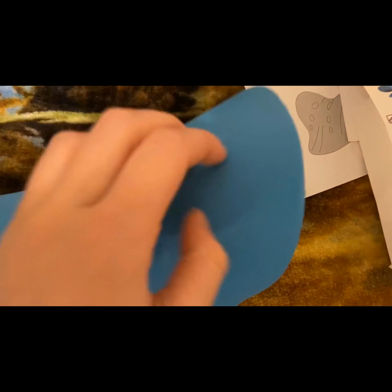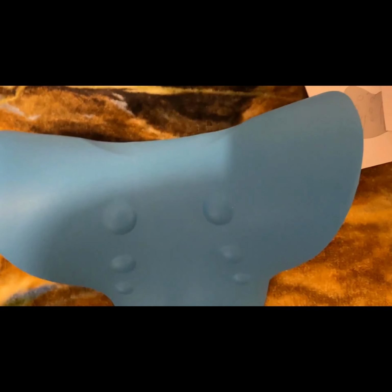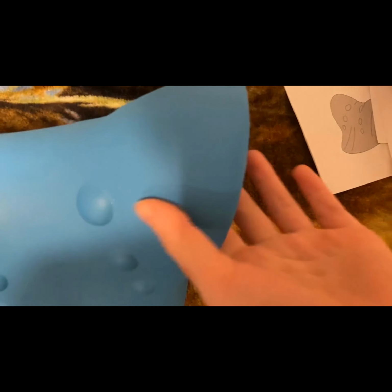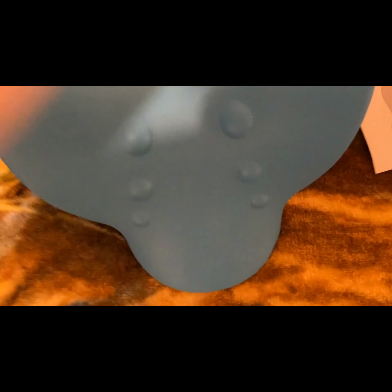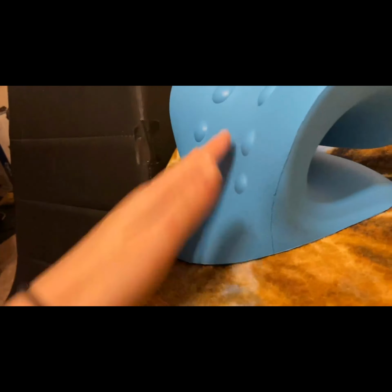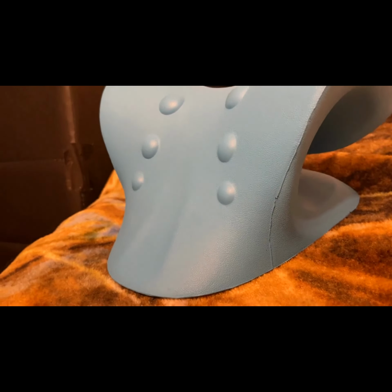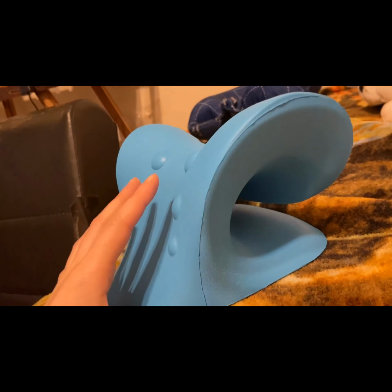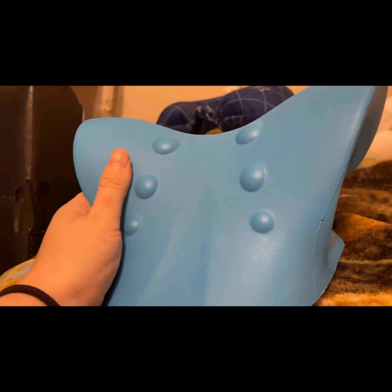It's a really, really hard material. It's almost the type of material that reminds me of a gym mat, or a higher quality yoga mat. It's that same type of material, except as hard as they can probably make it. So it does work in the sense that when you put your neck right here, the curve does align very well to give you that really good disconnection between your head and your neck, the traction. So it does what it's supposed to, but it's just so uncomfortable to lay on because it's so hard.